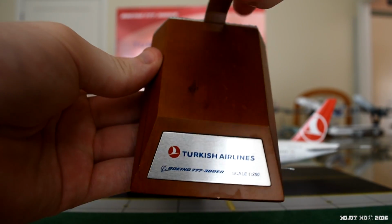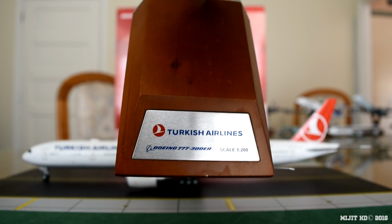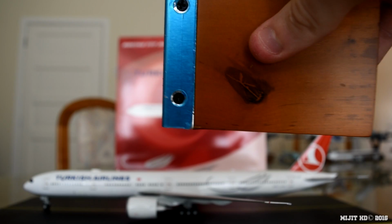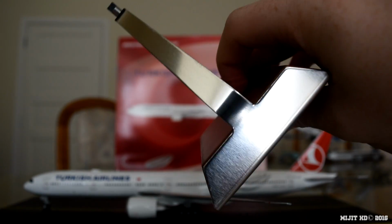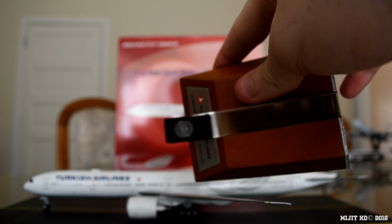So it's a general JC wing stand. We got the plaque with Turkish Airlines 777 scale 1 to 200. Nice wooden base. We've got the blue film, which I just peel off now. It just protects the shiny metal on the back from getting scratched or smudged when it's in the box. Padding on top of the stand to protect the model underneath, so it does not get scratched.